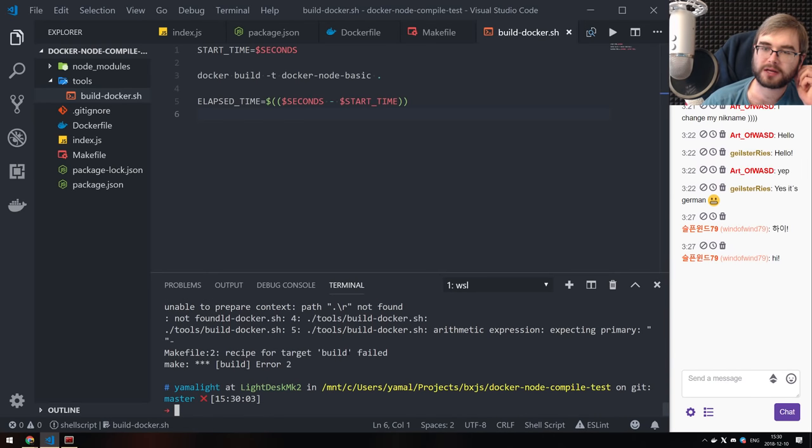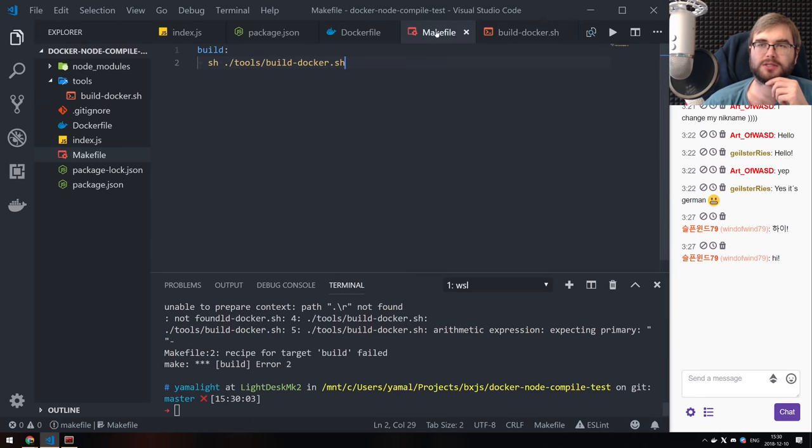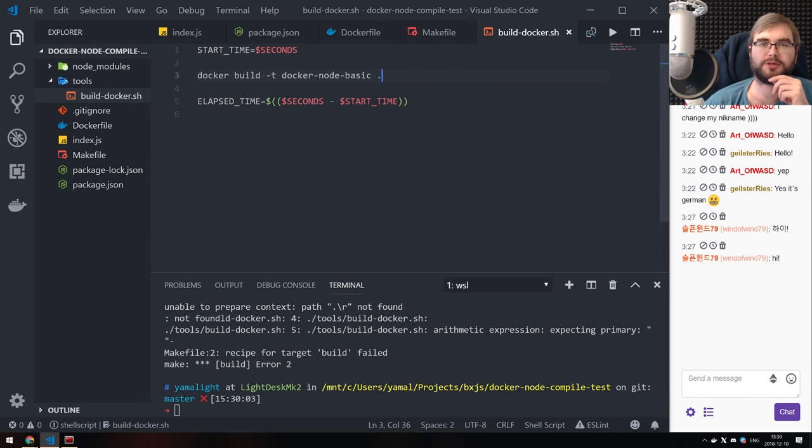Blah blah blah, arithmetic expression, what? Enable, what? What is happening? Why do you not like this? Build, docker builds. Huh.